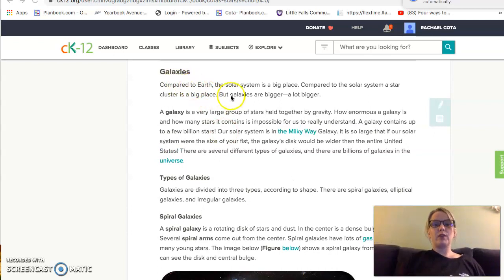Okay, it says, compared to Earth, the solar system is a big place. And we learned that through our study of the planets. Compared to the solar system, however, a star cluster is a really big place. But galaxies are a lot bigger than both of those. A galaxy is a large group of stars held together by gravity. How enormous a galaxy is and how many stars it contains is impossible for us to really understand. One of the reasons for that is that they are all just so very, very far away from us.